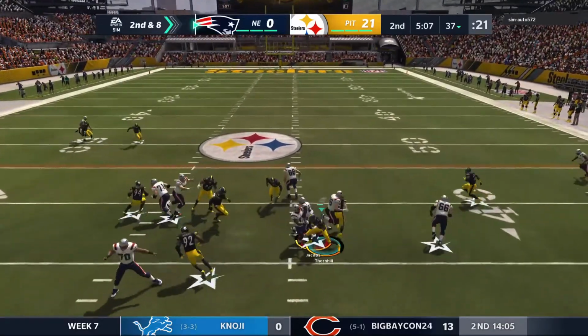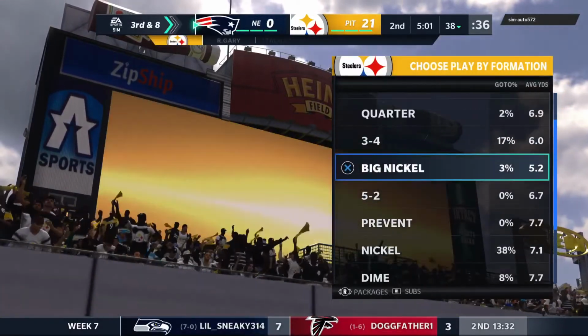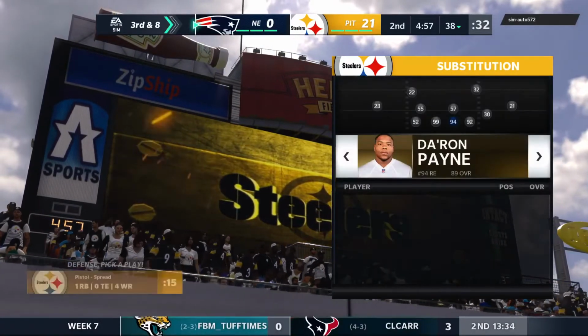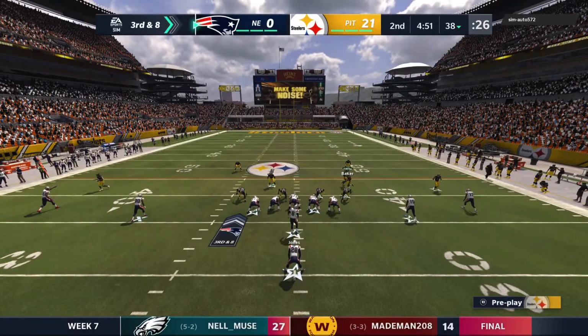On 2nd down, Jacobs. Some of these play calls, I think they're a little conservative, but you know me, because it's easy to sit up in this booth, right, and make all the calls and think I'm going to be correct. But I would like to see them open things up, because otherwise this defense is going to gang up on the run and set them down.